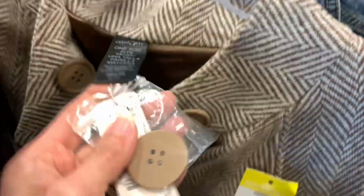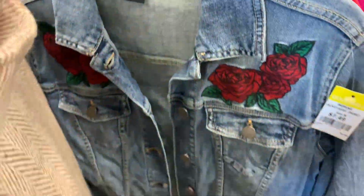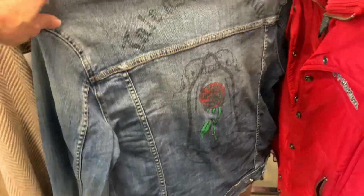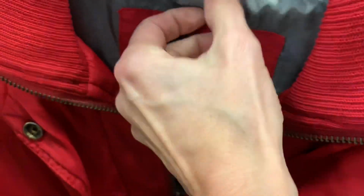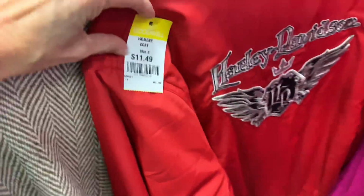Then I headed over to jackets. That was East 5th, brand new with tags, but the comps just weren't good enough. Then I see Disney, so I definitely pulled that one and looked it up. Then right after that, I find a Harley Davidson jacket, so I also pulled that one to put in my cart to look it up. It was $11.49, so I wanted to make sure it would be worth the investment to purchase that item.